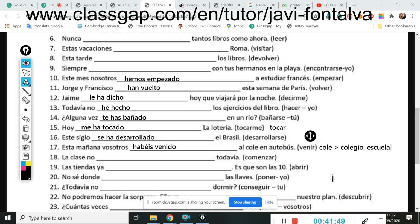There are many examples like this, okay? Cole is colegio or escuela. Colegio, escuela means the same, school. Children usually say cole. Voy al cole. Okay, 18.